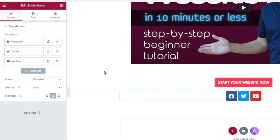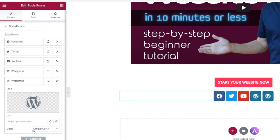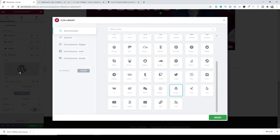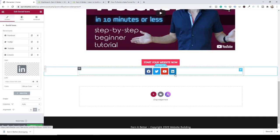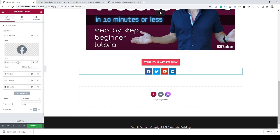You can, this will just copy it. We can add a new item. Let's say we want this item to be LinkedIn, for example. Okay, let's put LinkedIn. Insert. There's our LinkedIn button right there, and as you can see, it's all set up. Now you can set here your Facebook page.